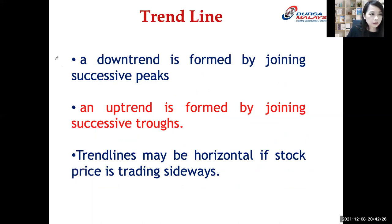Okay, so when you see a higher high, this high is higher than this high, right? Then it retraces and goes up again, so this low is higher than the low here. When you see a higher high and a higher low, then we can see that it is an uptrend. The definition is very simple for an uptrend: higher high and higher low.